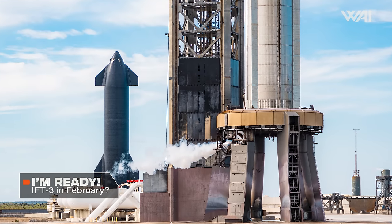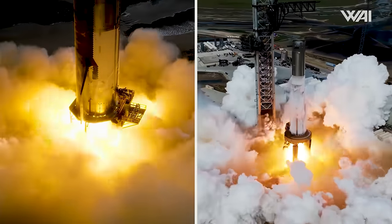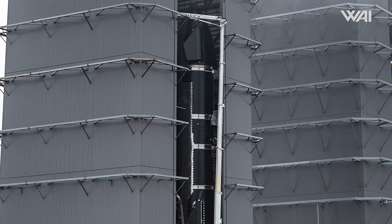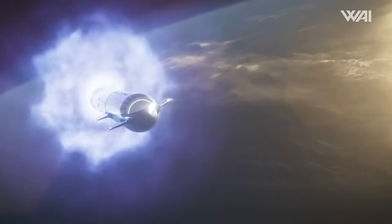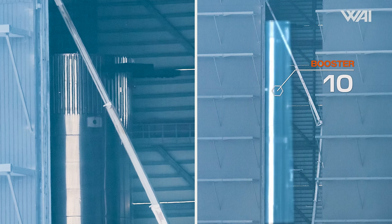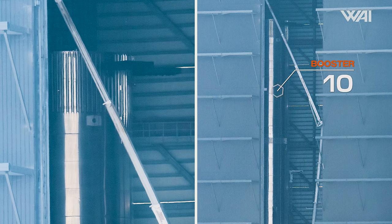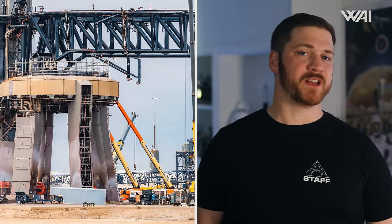Despite the quick test campaign of the third orbital Starship, including two static fires of the ship and a 33-engine static fire of the booster, the prototypes are still undergoing final preparations at the production site. Still, they might actually reach orbit as early as February. That is assuming that other factors won't slow down the preparations for IFT-3. There's still a considerable amount of work left at the launch site before anything is ready for liftoff.